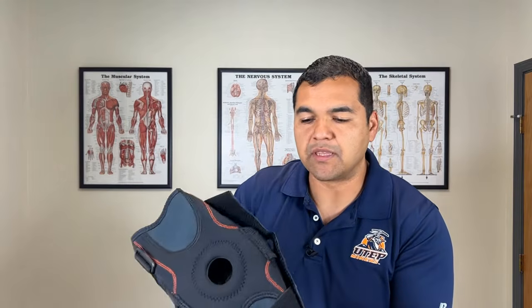The hinges really block the knee from moving too much sideways, which is the big problem if you have a more severe meniscus issue. And that's why I think people get relief. If they have a more severe meniscus issue, then you have an increased amount of instability, or you just don't feel as stable in your knee. And so having these hinges block that side to side movement really helps out.